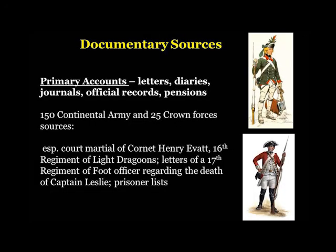As Kip mentioned, we used a lot of primary sources for this. Now, and this is important, secondary sources are great. They give you the background, the source, the overview of what it is you're after. They tell you where a lot of those primary sources are. But the primary sources here were letters, diaries, journals, officer records, and as Kip mentioned, the pension records.